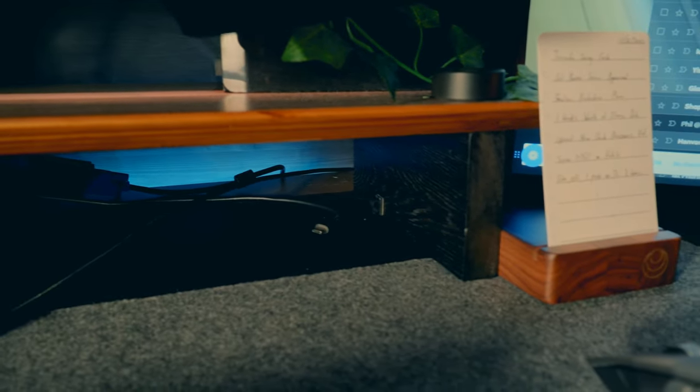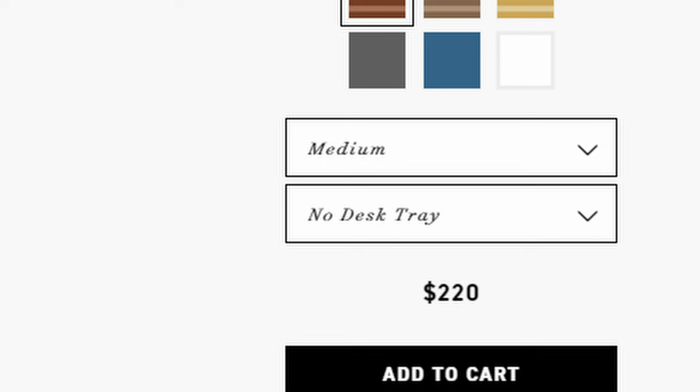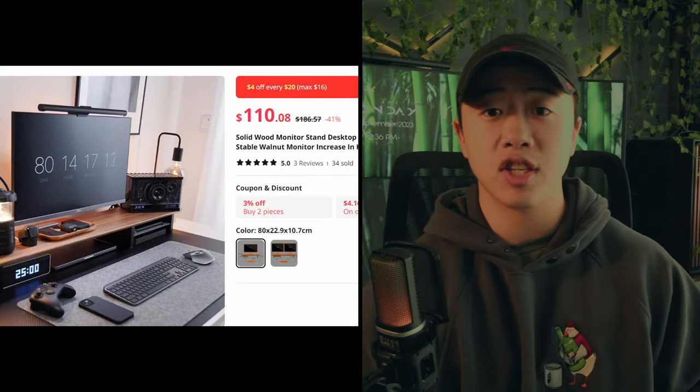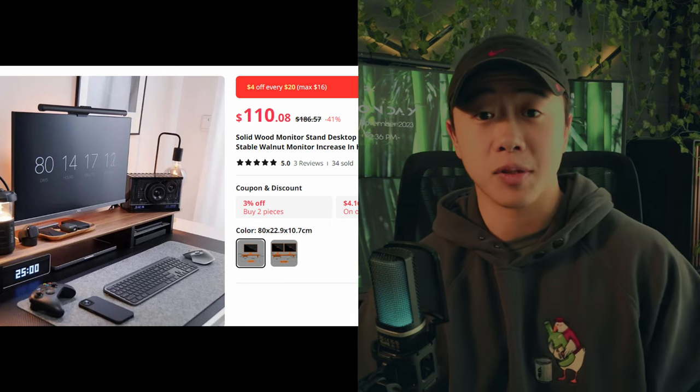It's a perfect alternative to the pricier Grovemade shelves. And don't get me wrong, Grovemade items are super well made, but $210 for a desk shelf is a little out of budget for many people. So I found this very similar desk shelf, but at half the cost on AliExpress. And now my workspace looks much more organized as well as wireless.